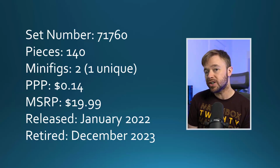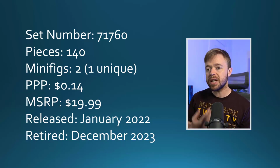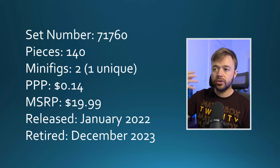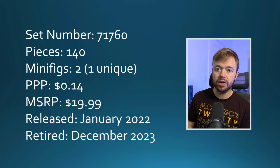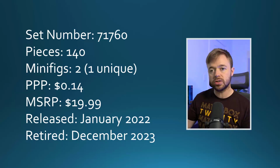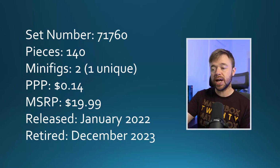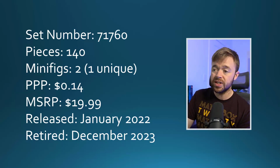Now, one of these minifigures is unique. I always like to see that unique minifigure count because it definitely helps me to think about whether those minifigures are more likely to go up in value because they become scarce. Again, unique does not mean it'll always be unique. There's always a chance that sets in the future will be released that also include a variant of a minifigure and therefore will change the fact that this was unique. But right now, one of these minifigures is unique.